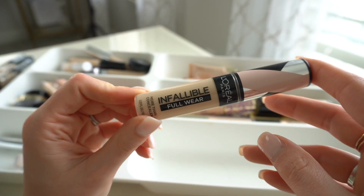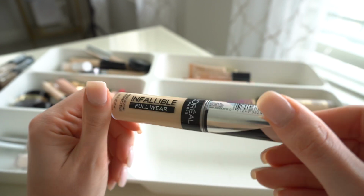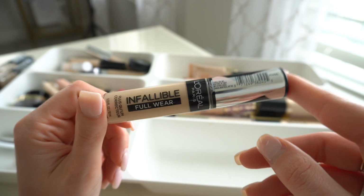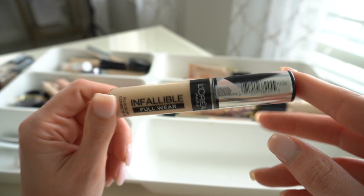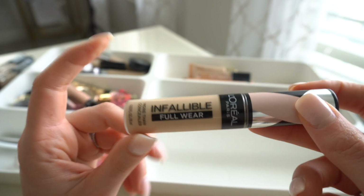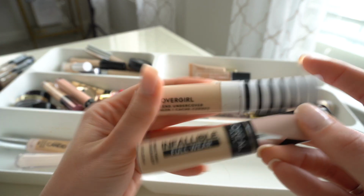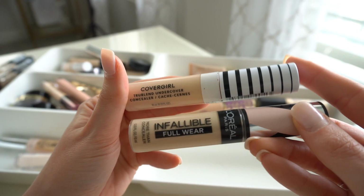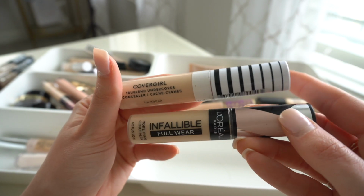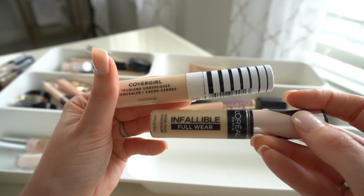Next, the L'Oreal Infallible Full Wear Concealer. So this one is also hard for me. I know a lot of people love this and compare it to Shape Tape. I prefer Shape Tape over this one. I don't know why, but I've never been that impressed with this. It's very drying, and I would compare it to the Covergirl True Blend, but this one is much less drying. It gives the same amount of coverage, and the Covergirl just overall looks better under my eyes. So I would definitely choose Covergirl over this L'Oreal one.